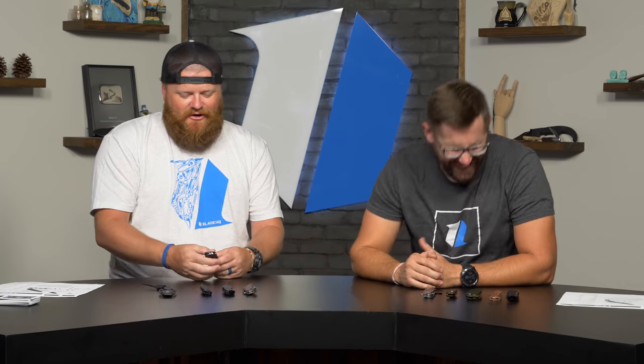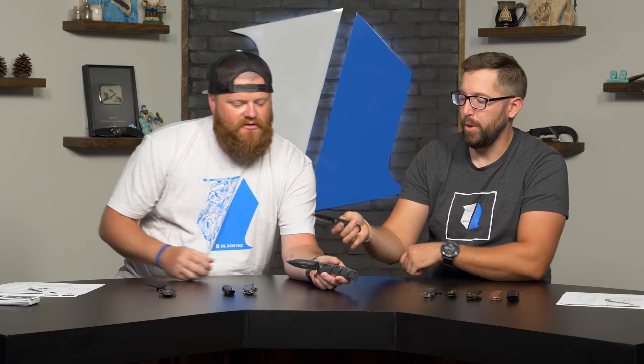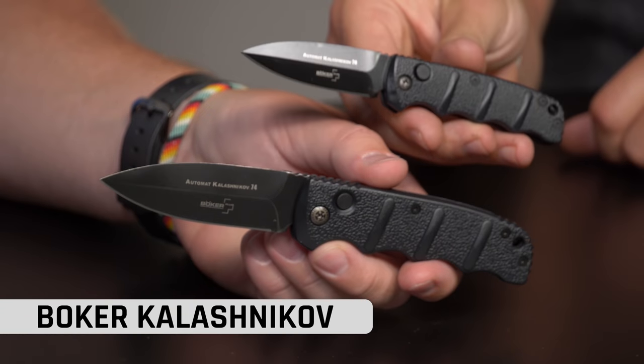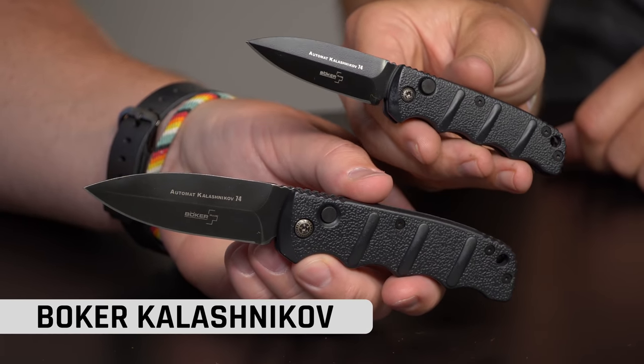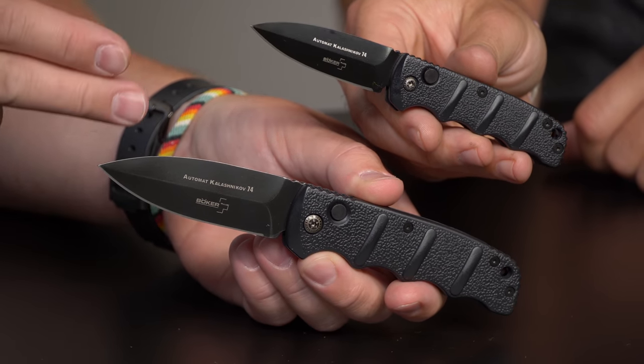Well, that was something. Let's get back to the knives on the table. All right, guys. Next for National Knife Day sale, we have the Kalashnikovs. I'm going to show both of these. You got the mini. So these Kalashnikovs, you guys know the story. Awesome action. Both automatics. These are both on sale.